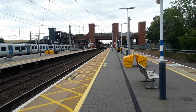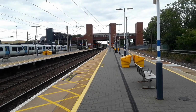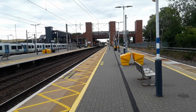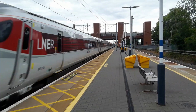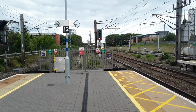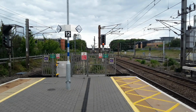Okay, the next train to pass through is going to be another LNER Azuma going from Edinburgh Waverley to London King's Cross. Giving it a fair amount of boot. (801 214) with a fair amount of wind behind it as well.